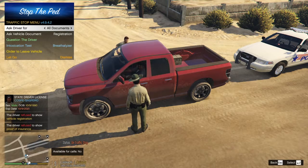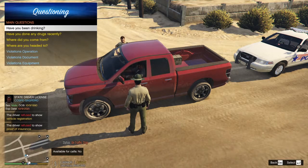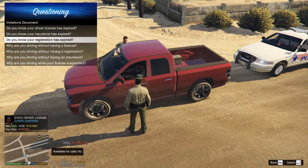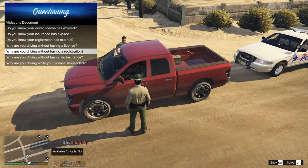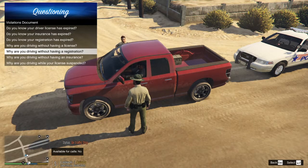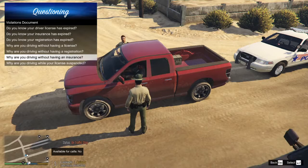He's refusing. We know he already doesn't have any registration or insurance. They rented the vehicle, they didn't give him the registration for that city. Yeah, carefully my foot.